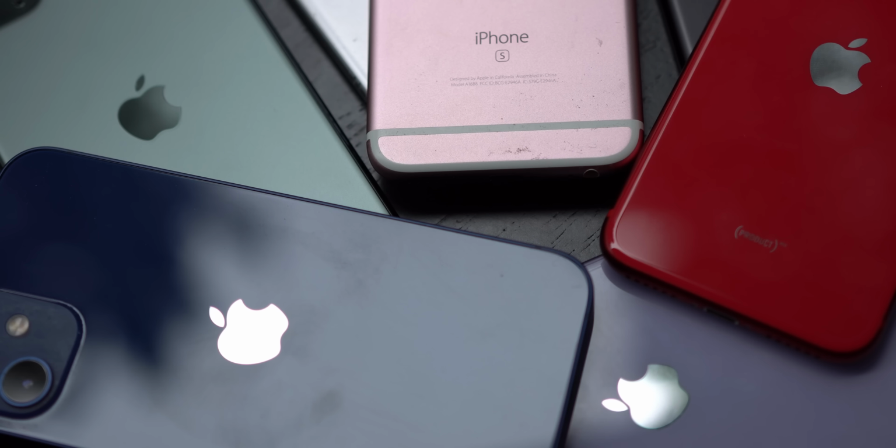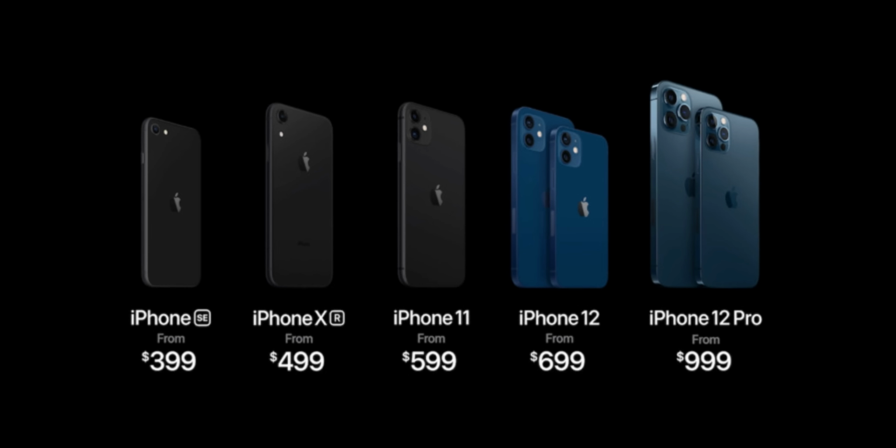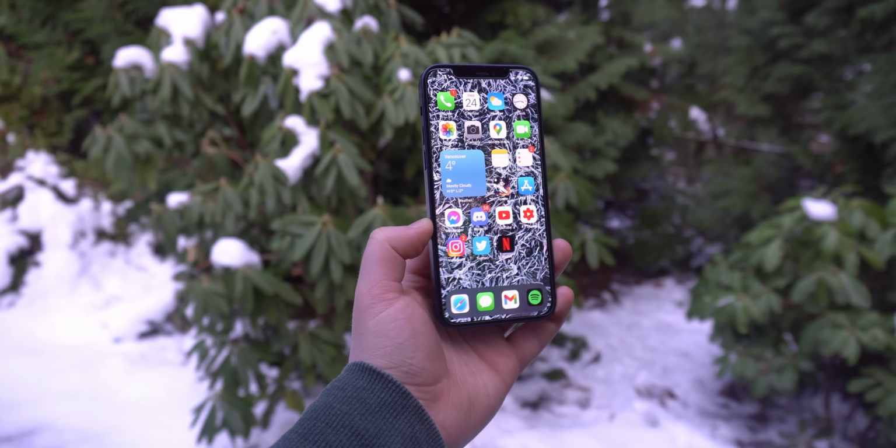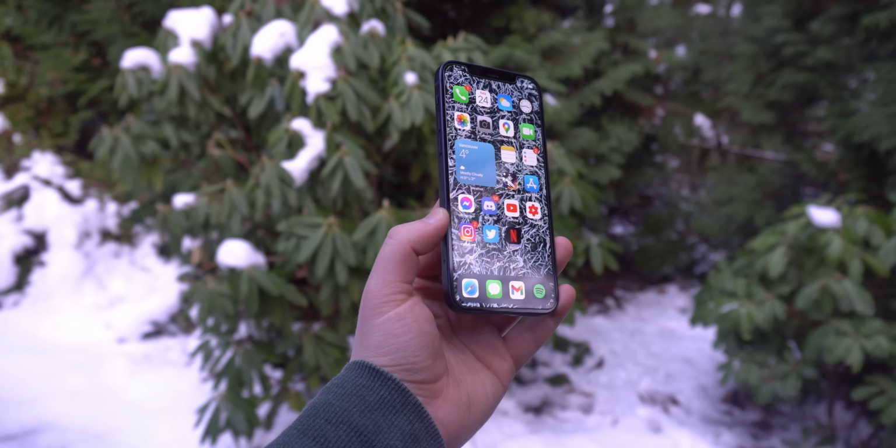So now, to summarize, what iPhone should you buy? Well, if you want the best of the best, obviously the iPhone 12 Pro and 12 Pro Max are there for you. But for most people who just want a really great iPhone, I'd say save a little bit of money and get the iPhone 12, 12 mini if you really like small phones. But for most people, the iPhone 12, $800, you're getting an amazing phone.